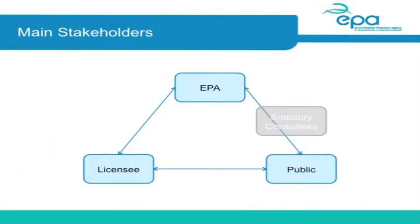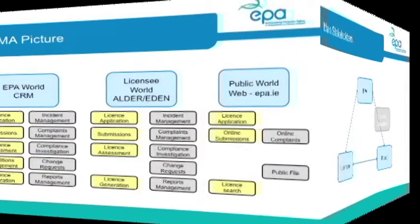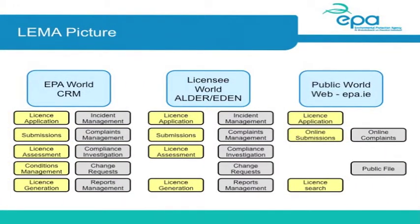In the process, there are really kind of three main stakeholders. There's ourselves and our internal people, our inspectors and so on. There's the general public who have a role in the licensing and the enforcement part of all the facilities that we actually control, and the licensees themselves who make applications and who are then enforced by the EPA. We have this other little grey group called statutory consultees, other public organisations that we must consult, but they're mainly dealt with by and large very similar to the public. It means that we've kind of got three worlds in LEMA.